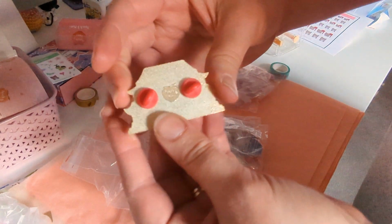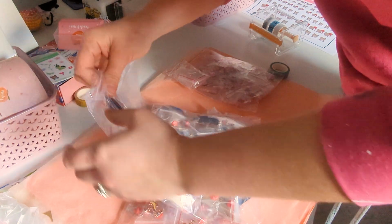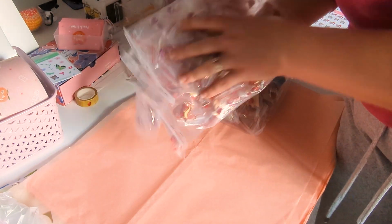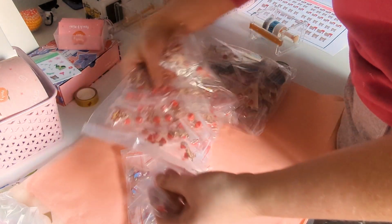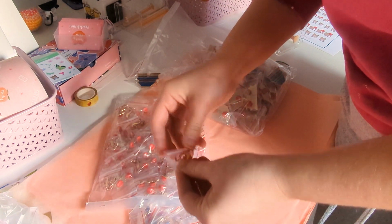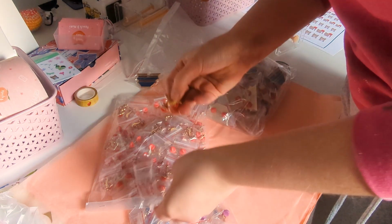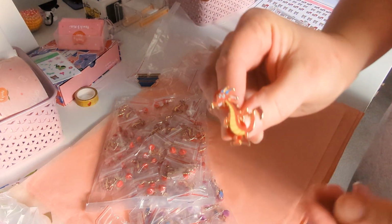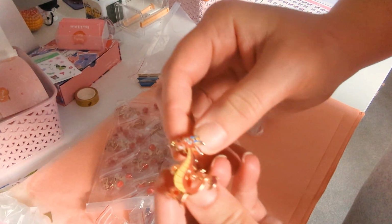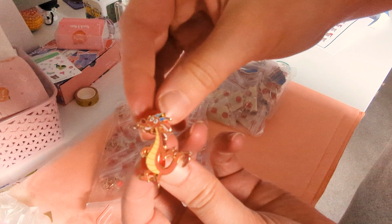And then I've got my logo back stamped on the back. Oh, what, I've missed it. Oh my god, he's so done. And then we've got the sassy dragon. Look at him. Is he gonna focus?